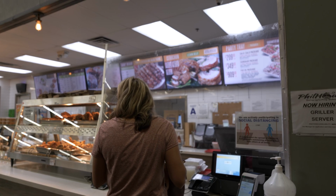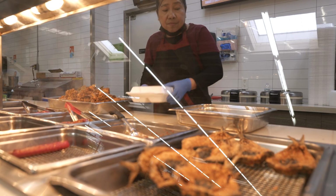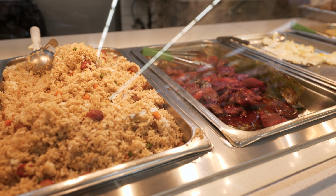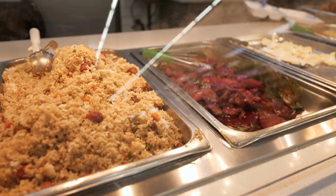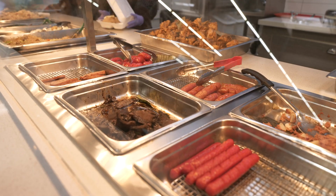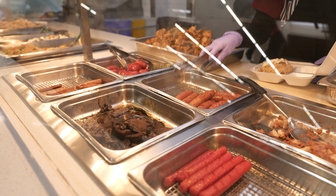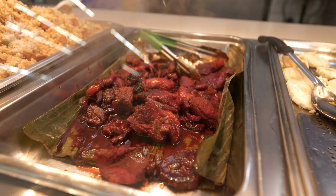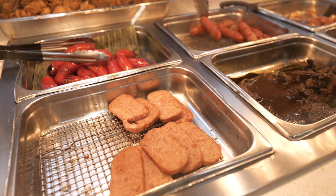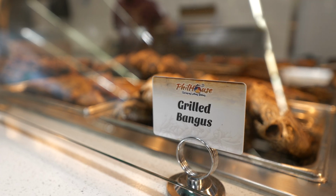But today, we're here for breakfast. This is my favorite meal of the day. And although I've had plenty of breakfasts throughout my life, there are still some things that I have yet to try. Here at PhilHouse, a SILOG-style breakfast comes with 2 items from their breakfast section, an egg, and 2 scoops of fried rice. The selections available to us today included Spam, red hot dogs, Tocino, beef tapa, bangus, and longanisa.